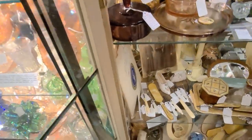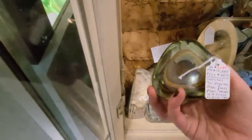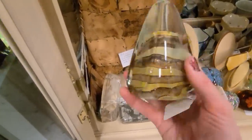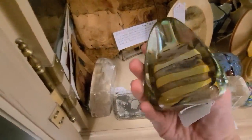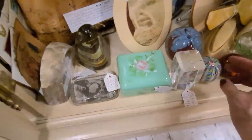Let's see. Oh, I'm down here. I'd just like to have a look at the paperweights, if I may. Sure. What's this one? This one is really interesting. It's faceted, if you will, like a triangle, and it has a... Is that a St. George's cross etched into each side? These over here are also catching my eye.